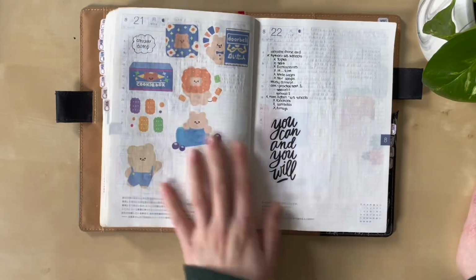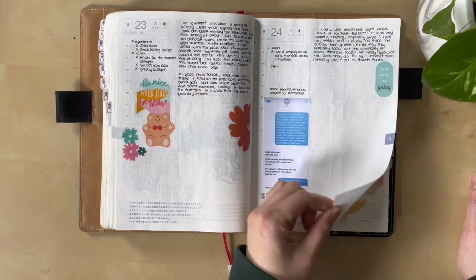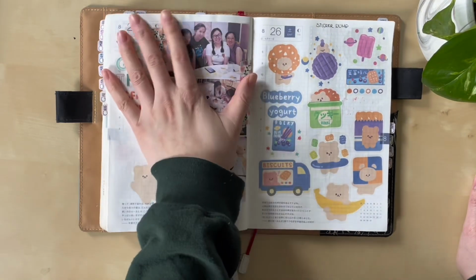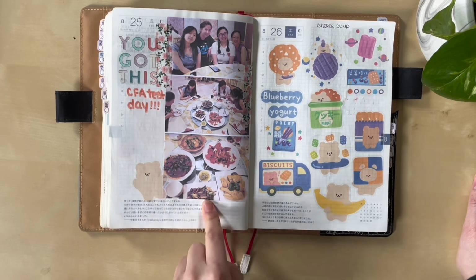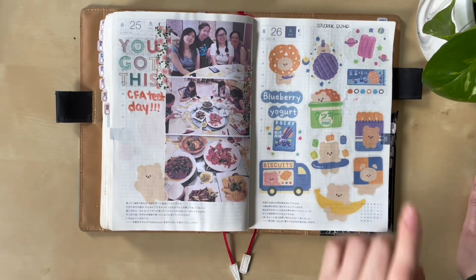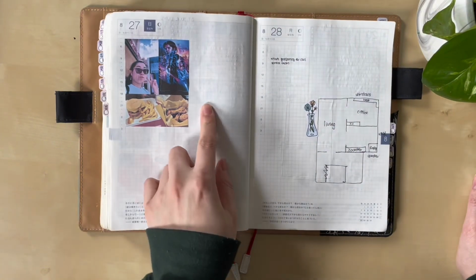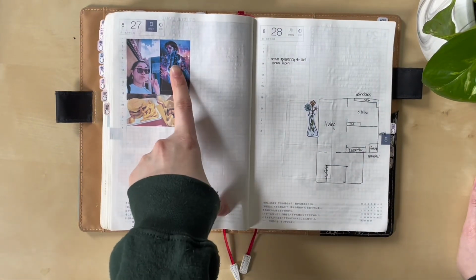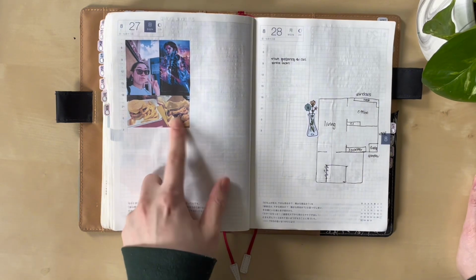I put a sticker dump here just to fill up the page. And then I had my CFA test today, and I also went out to dinner with my family. Another sticker dump to fill up some space. And then my boyfriend and I went to watch Blue Beetle on this day, and then we got lunch at some chicken spot.